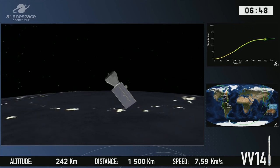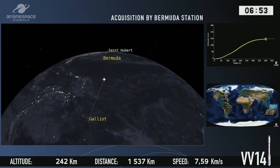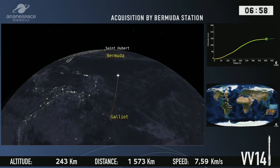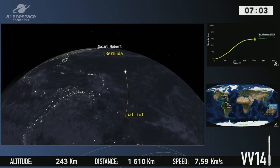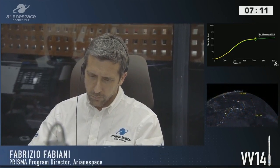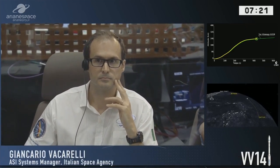So, third stage has switched off its engine. The main propulsion phase of the flight is now over. And we are picking up the signal at the tracking station in Bermuda, an island in the Caribbean. And correct me if I'm wrong, I think the tracking station is actually on Cooper's Island, which is just to the east of Bermuda.